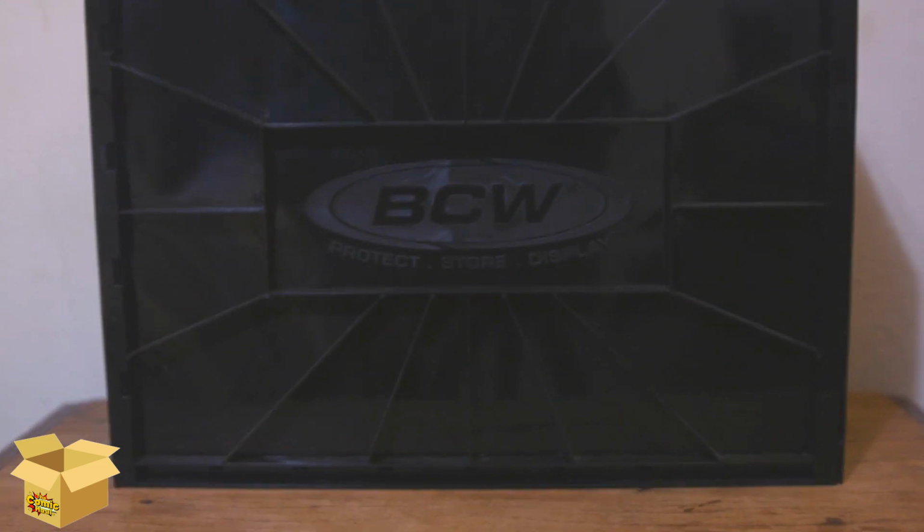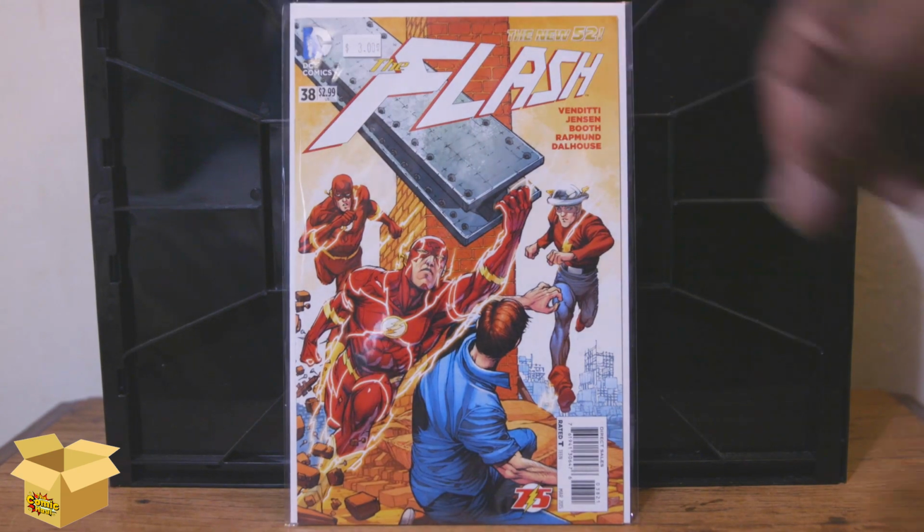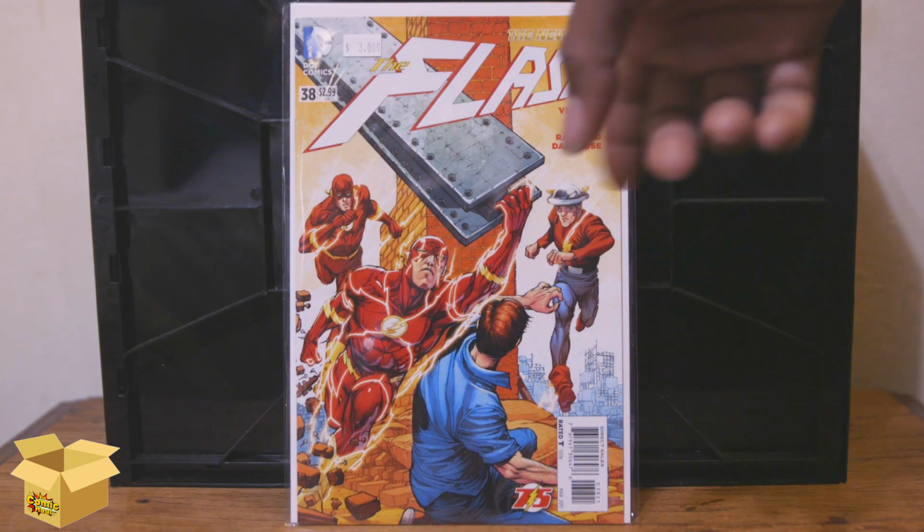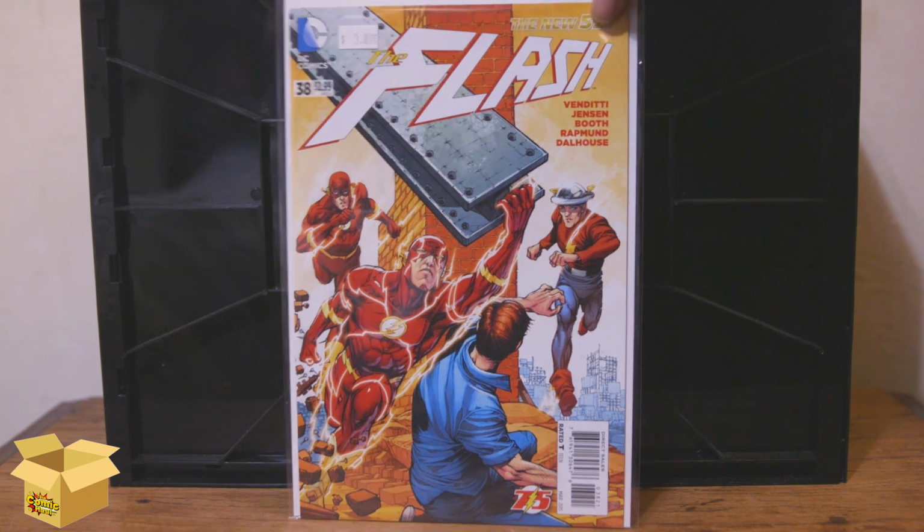All right. We've got Flash 38, New 52. Homage cover. This is apparently another hard one to come by. This is the 75th anniversary variant. I tried to look it up, see what it was going for. I couldn't find it anywhere. But I paid $3 for it. I thought it was a cool cover. I've seen a lot of homages, but I just really like that one.